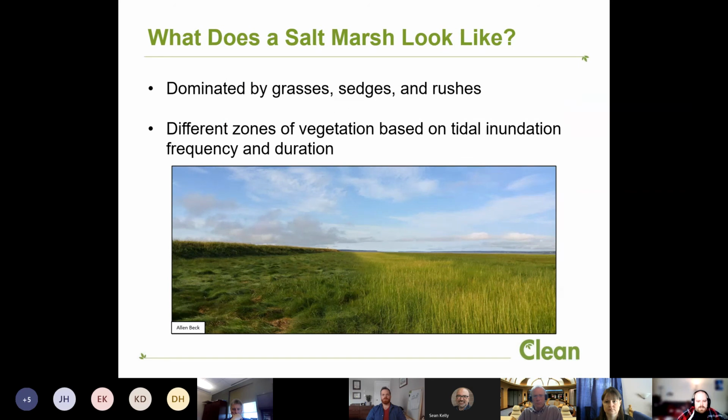When we look at a salt marsh, like I said, they're flat and just filled with grass, so most people don't even notice them. They're pretty innocuous. They're dominated by grasses, sedges, and rushes. You won't find any hard, woody-stemmed plants growing in salt marshes. It's just going to look like a field of grass. But they have really interesting properties.